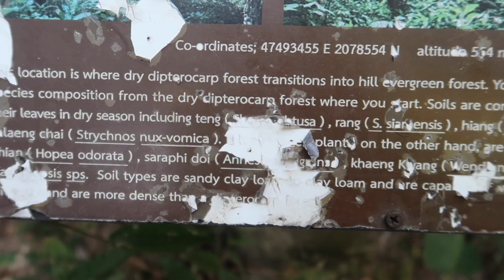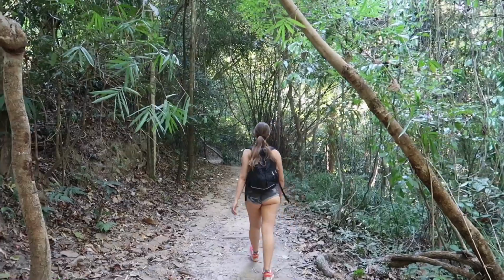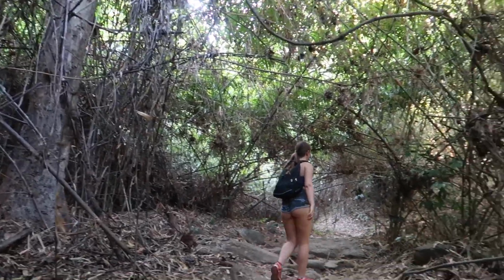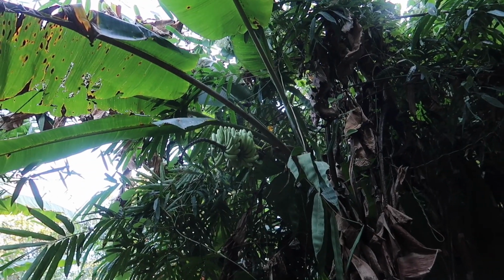Altitude 554 meters above sea level. This location is where dry dipterocarp forest transitions into a hill evergreen forest. You can see the difference in forest formations and plant species composition from the dry dipterocarp forest where you start.